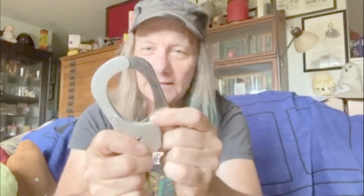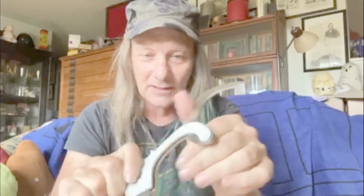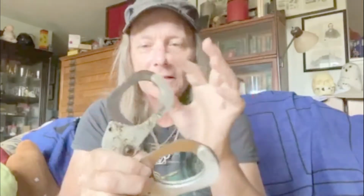But it's a regular ratchet, very simple. It looks like they were just stamped out of hunks of aluminum. The chain, however, is steel, as are the clevises and the swivels. The bow with the teeth on it is steel as well, because otherwise it wouldn't have rusted like that.